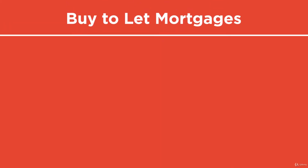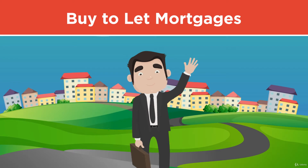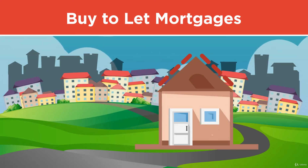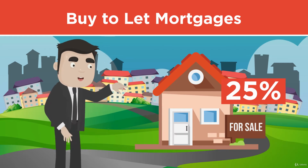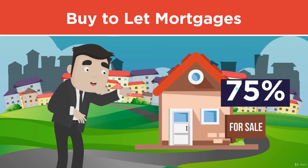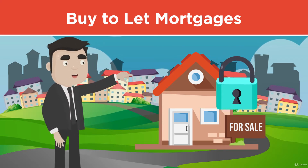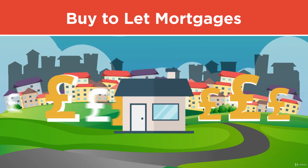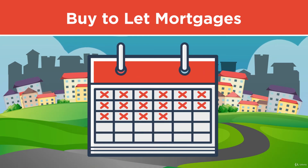Buy-to-let mortgages. Buy-to-let mortgage providers are specialist lenders who require you to put down a deposit, typically 25% of the property's total value. The outstanding 75% of the property value is the buy-to-let mortgage secured against the property. Similar to a normal residential mortgage, the mortgage is repaid by monthly installments.